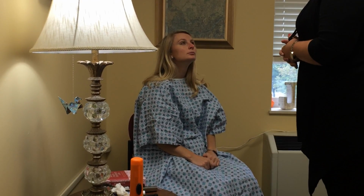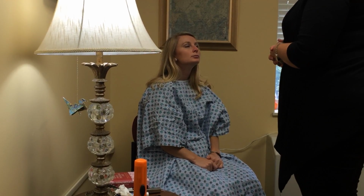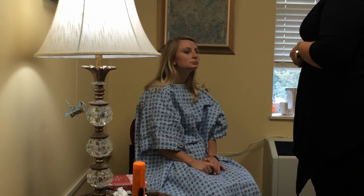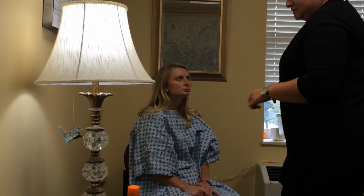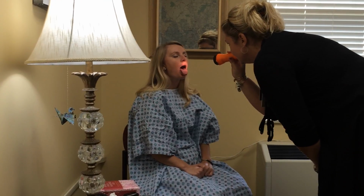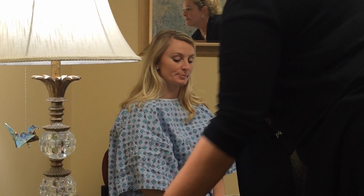Cranial nerves 9 and 10 we're going to assess together, which are your glossopharyngeal nerve and your vagus nerve. So one is for swallowing and one is for gag reflex. I'm not going to do the gag reflex on you today, okay? I'm going to get the flashlight. I just want to look in the back of your throat. If you could stick your tongue out and say ah. Good, again. Good, so I see that vibrating, so that's good.